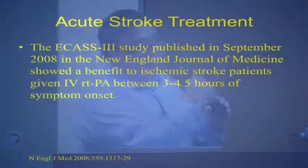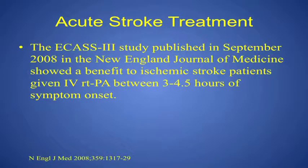Now, that was the 3 hours. So from 0 to 3 hours, that's FDA approved for TPA. What's not FDA approved is what we call the extended window, so 3 to 4.5 hours. But this is pretty much the standard of care now in most stroke hospitals. So before it was 0 to 3 hours, and now we are able to extend it to at least 4.5 hours of when you had your stroke symptoms. There are certain extra criteria that we have to go through, but we now can give you the IV TPA up to 4.5 hours of when you had your symptoms.